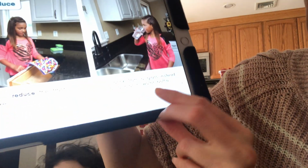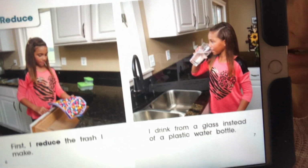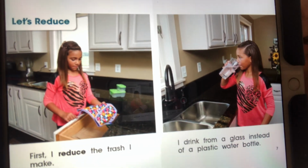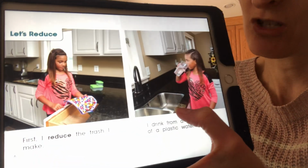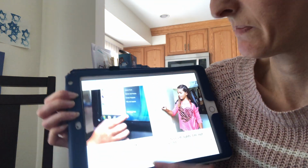I drink from a glass instead of a plastic bottle. So what could you do with the glass afterwards? She could wash it out with soap and water and use it again. But a plastic bottle, she would have to throw it away into the garbage for it to be recycled. But if she uses a glass, she is saving the earth.